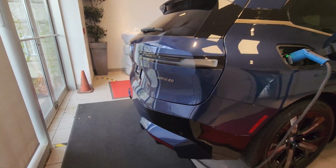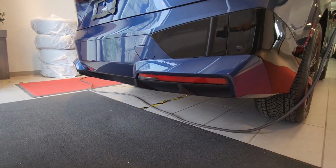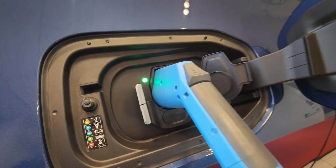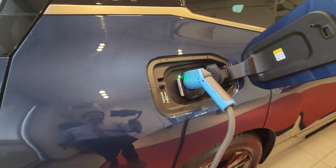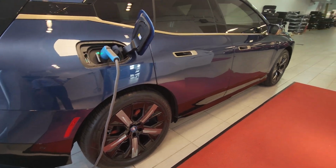And there it is. Now at the bottom here, we don't have any exhaust, which is great. We've got some massive diffusers. Car looks awesome. Now if we go over here, we can see the car is fully charged, indicated by that green solid light. So we do have inputs here for level 1, level 2, and level 3 DC fast charging. And overall, this car looks really good. I like the color combination.